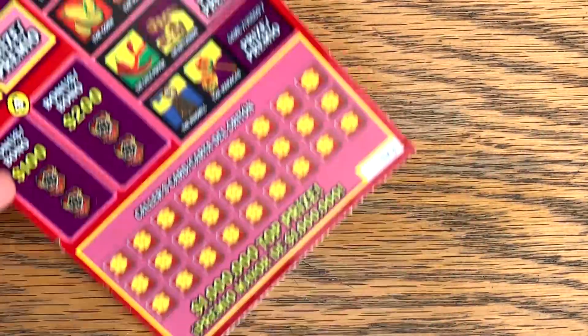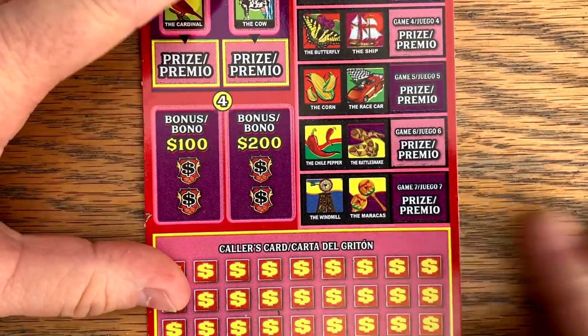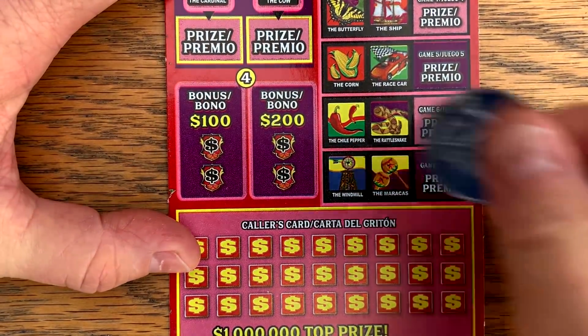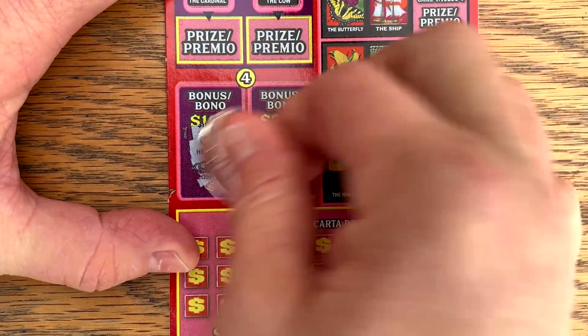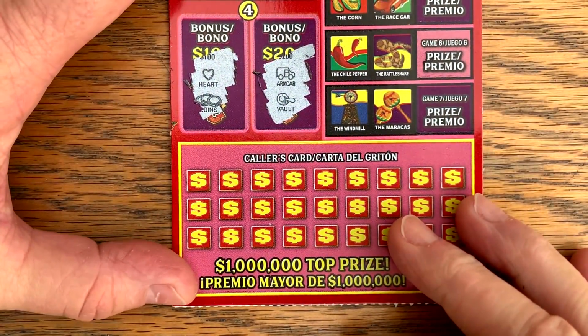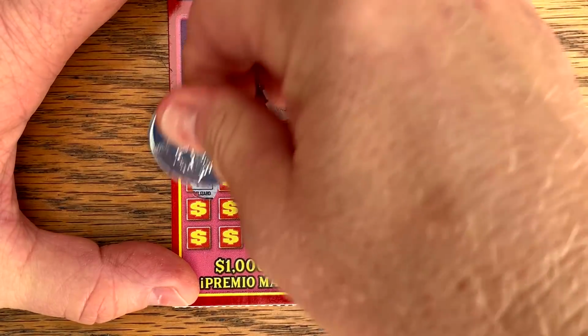That's great. Let's try the $20 Million Loteria. Ticket number, my lucky 23. All right, I need two matching for $100. Heart. How about for $200? Armored car. All right. Mr. Lizard.